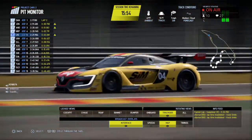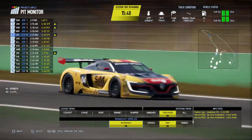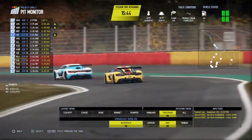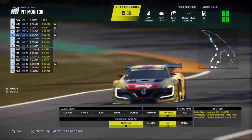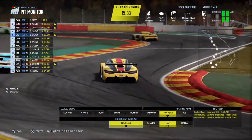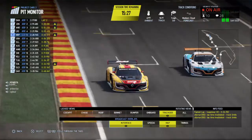Spa Francorchamps with the Renault RS01 trophy series here. A little more powerful than the GT3, a little more stable than the GT3, but this car, like we said in the intro, originally was built just for this class, the RS01 trophy class, just by itself, but they realized its tendencies in the GT3, so they moved it up to the GT3 side by side as they come out of the final corner.